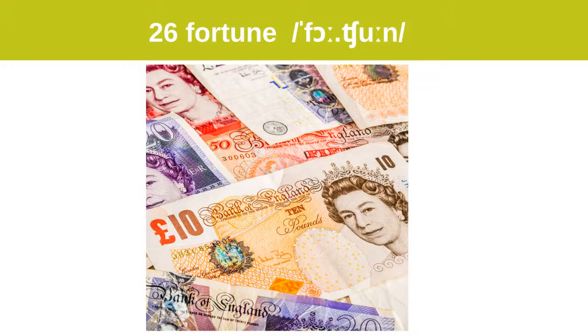The first one is fortune. Everybody would love to have a fortune, wouldn't they? Lots and lots of money, or maybe to find a fortune somewhere and become very, very rich, or make a fortune, okay? But it's not "fortune", it's a fortune.